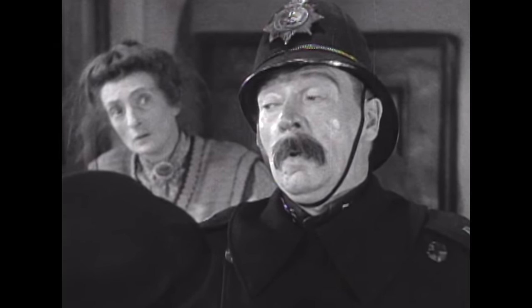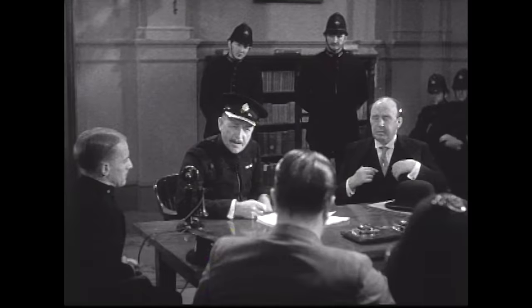Wouldn't you be like, oh my god, holy shit, he's fucking invisible? Then there's the monotone cop.